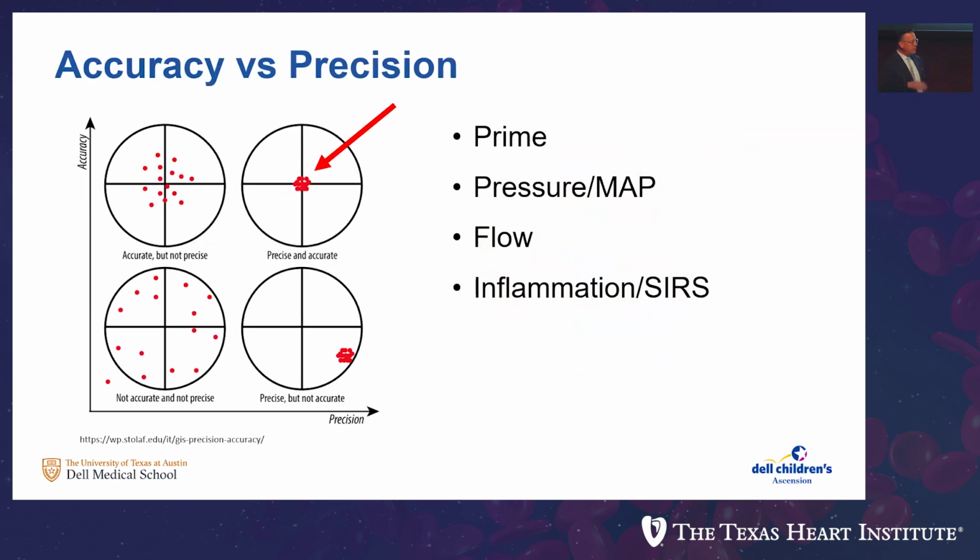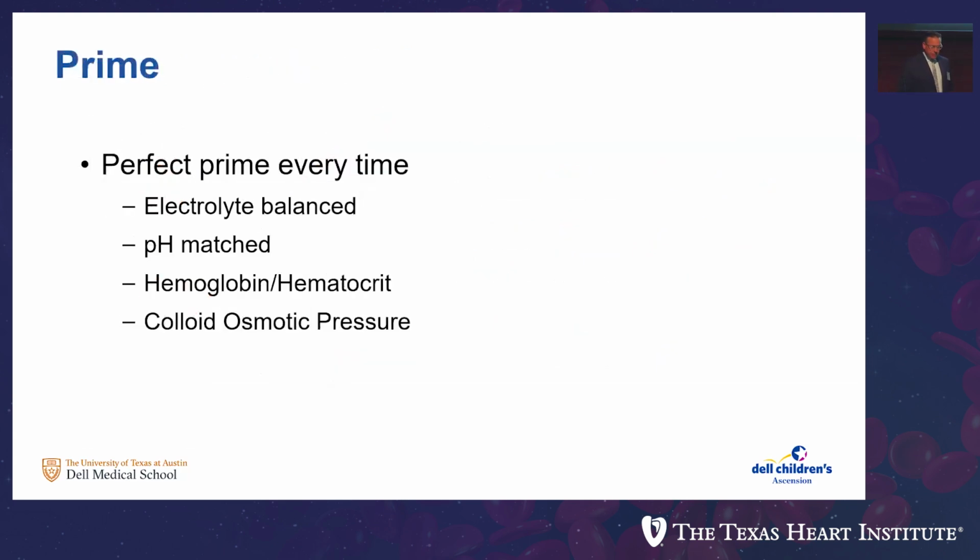What can we do to affect those arenas? Let's talk about a few of those. Prime is one of the primary access points where we can optimize things. Pressure, oncotic pressure, perfusion pressure. Flow, where do we need to be? Then also what we can do to mitigate the inflammation and serous process.